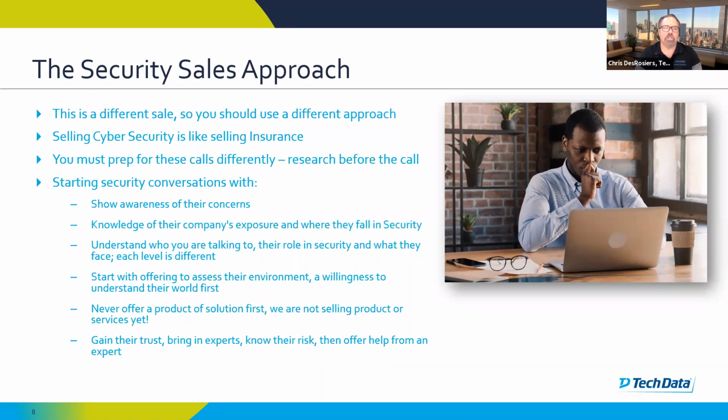So one of the things you can do to help justify that insurance sale is research before the call. And I've got a whole section I want to talk about that. Boy, I got to get moving here. So we'll get to that in just a moment. So, start security conversations by showing awareness. Don't offer the solution, the product, the blinking lights. You want to take a step back and talk at a higher level. And I'll give some guidance on that in just a moment.